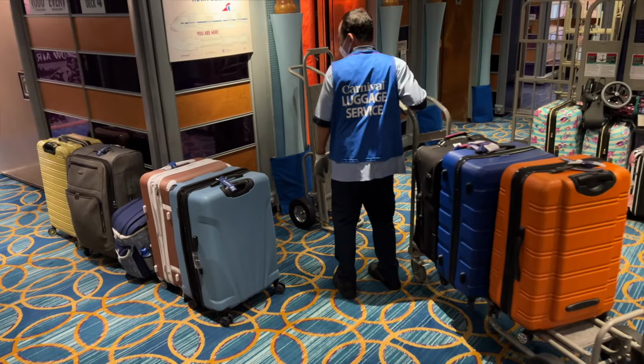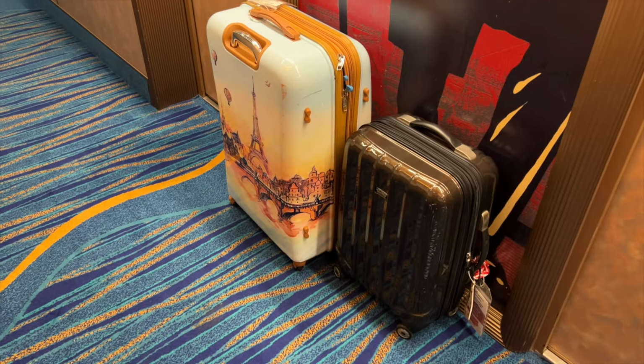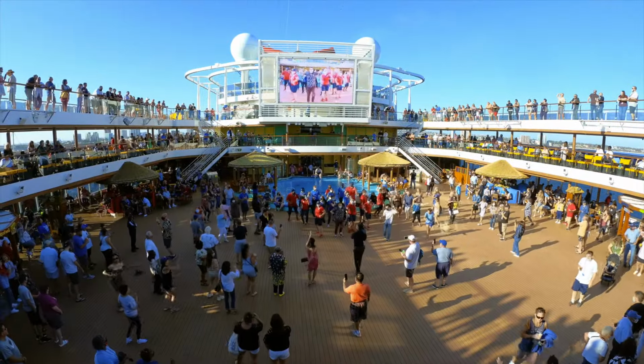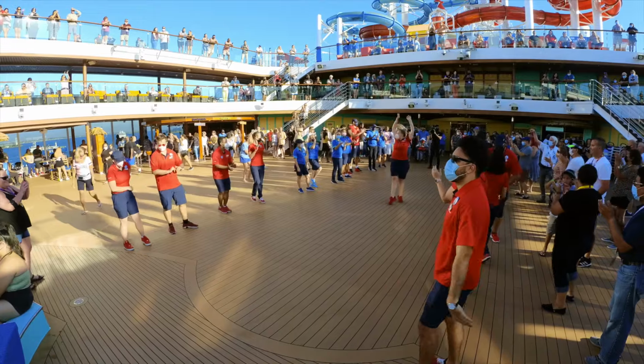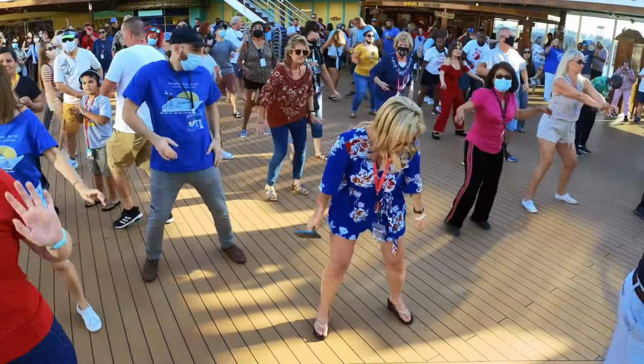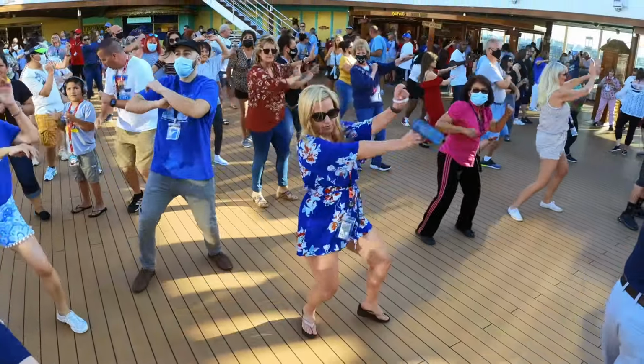So your checked luggage might be a little bit late to your cruise cabin. It takes those guys a while to get everything to your rooms, but you will be ready to hit the pool deck the second you board if that's what you choose to do. Whatever you do, make sure you'll have whatever you need to hit that sail away party and be comfortable for a couple of hours. So that covers day one.